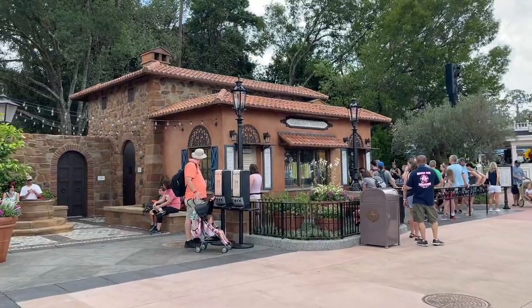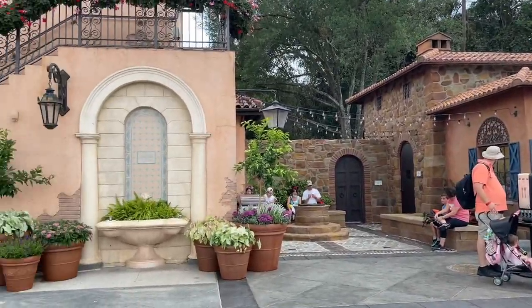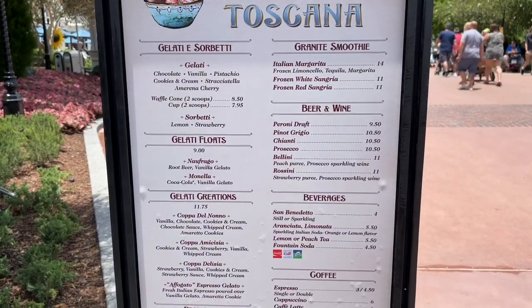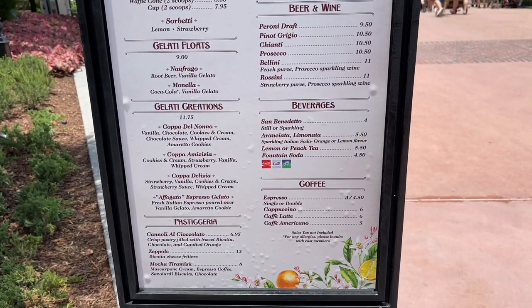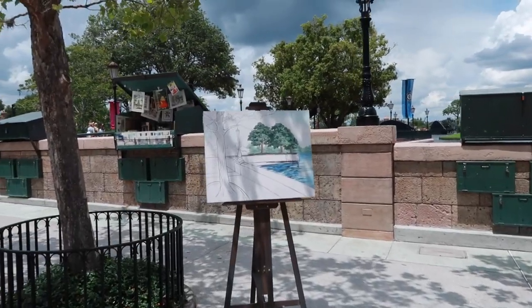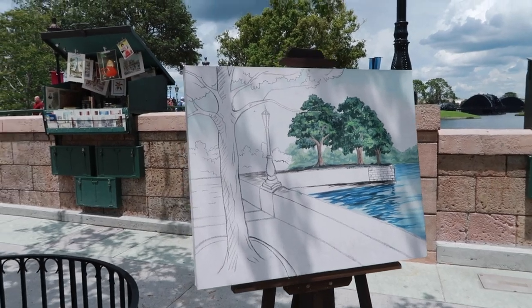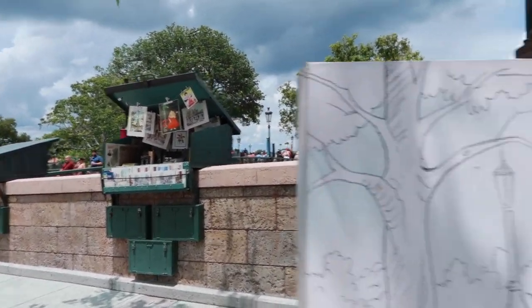This is our first time being here since the gelateria opened in Italy. So it's right here on the side. Looks like they have a lot of really good stuff. We're in the France Pavilion, and I love these. You see how it looks like they're in the middle of painting? And they have the stand over here. Let's go look at it.